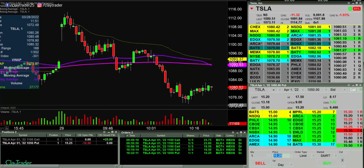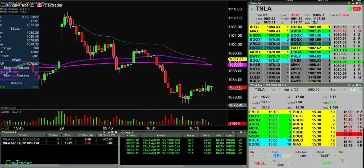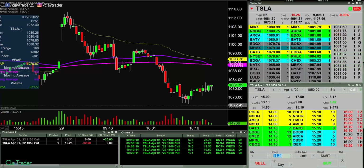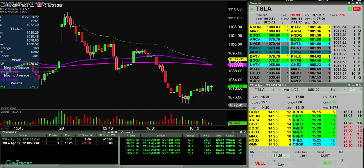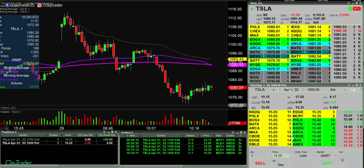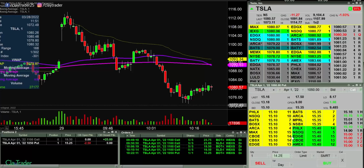Now, if this goes in my favor, I'm not going to make a bunch of money. And if it goes against me, I'm not going to lose a bunch of money. But like I said, it's not some sort of random dart throw trade. But is it like a quality A+ setup? No, I wouldn't say that either.